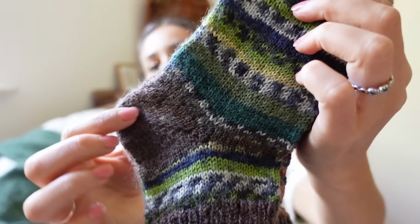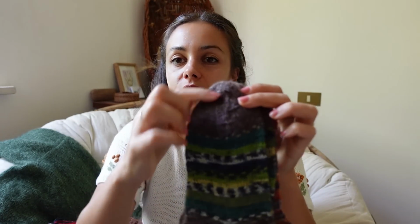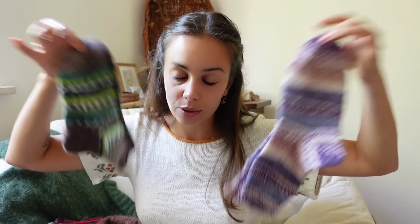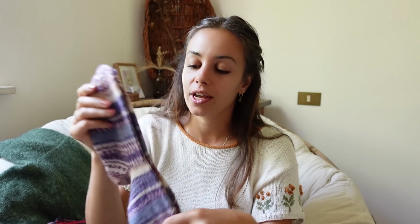So it has a German short row heel construction, and it's knitted cuff down, and then you decrease for the toes. So I knitted these two using Drops Fables, which is a sock yarn from Drops Design, a company I mentioned before. And it was super fun because it was a self-striping yarn, and I'm really enjoying when the color kind of reveals itself while I knit.